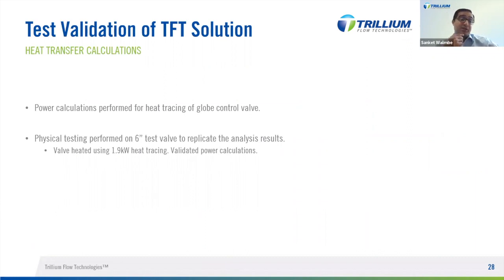So as you have seen so far, heat tracing is quite an important element when the valve is used in a molten salt application, and a different power is required for a different size of valve. If you go for an extended bonnet design, you will need a different sort of heat tracing; different size of the valve, different class of the valve, we need different power to keep it warm at the desired temperature. And we did perform the validation of the heat tracing calculation as well. We experimentally tested a 6-inch class 600 valve to validate the heat transfer calculations.